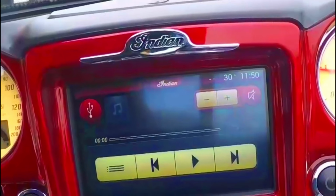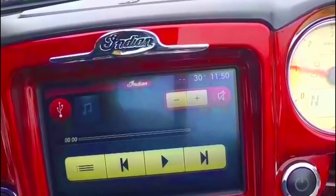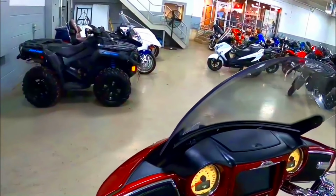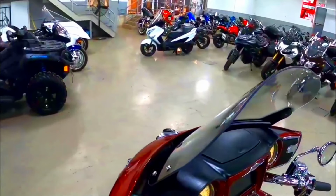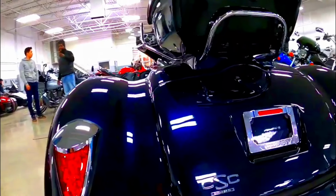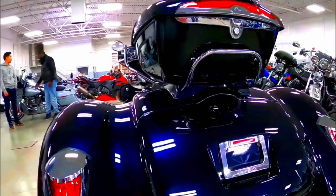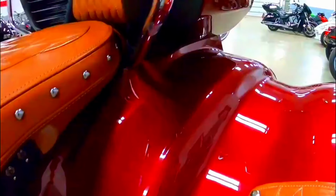Brakes. Front brakes, dual 300mm floating disc with 4 piston calipers. Rear brakes, dual 300mm floating disc with 4 piston calipers. Anti-lock braking system, ABS standard. Linked braking system, standard.